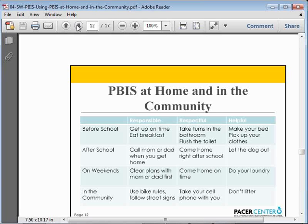We did take a couple polls here, which I shared the results with you. It seems like we have a mix of experience levels with PBIS, and a mix of people responding on how aware they are, or how good they are at having positive interactions in contrast to the negative interactions they have with kids.